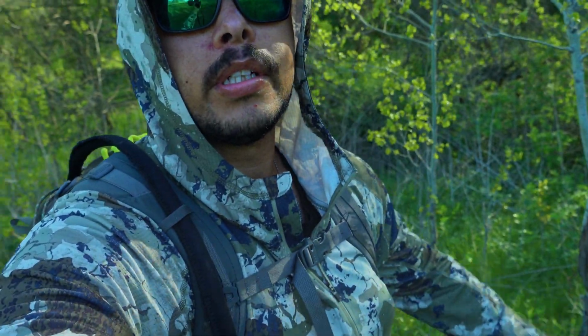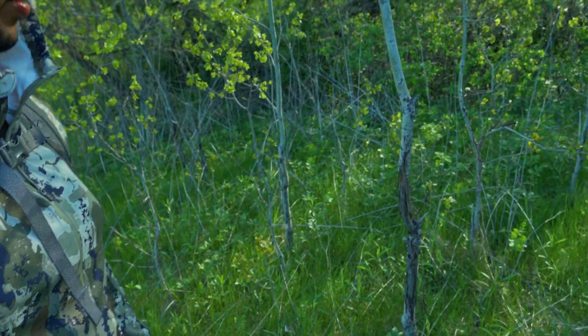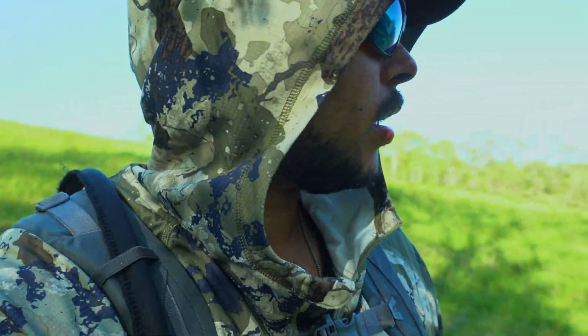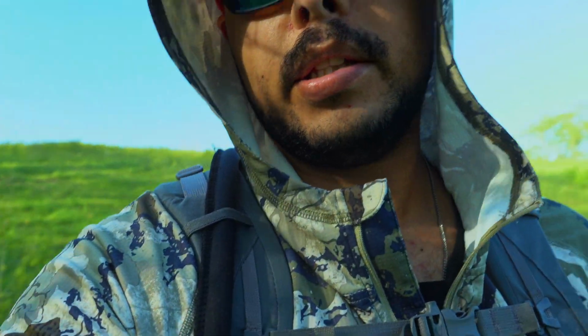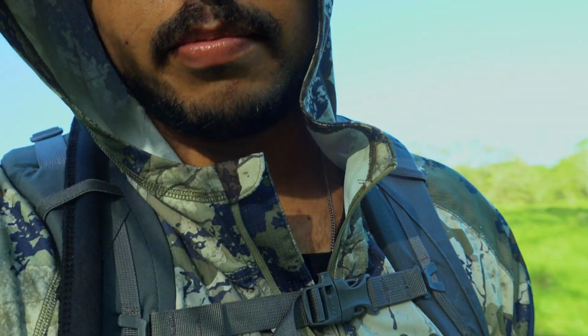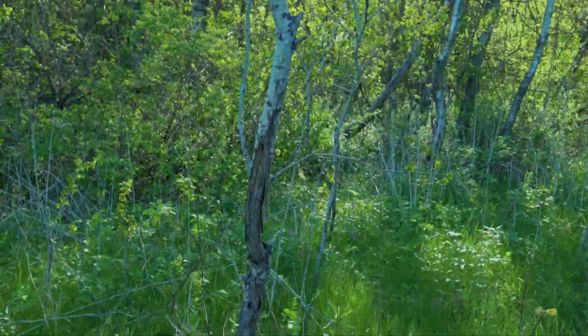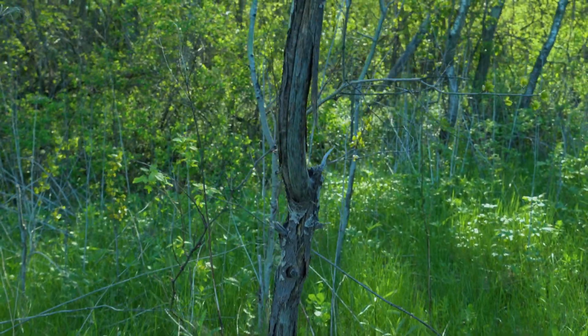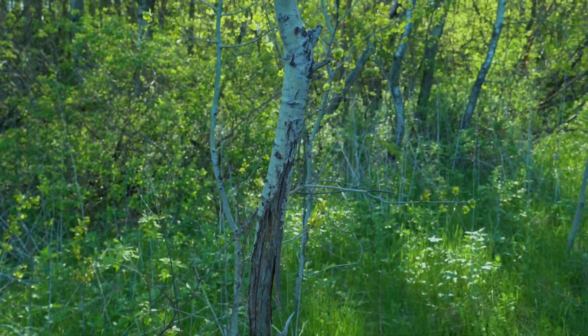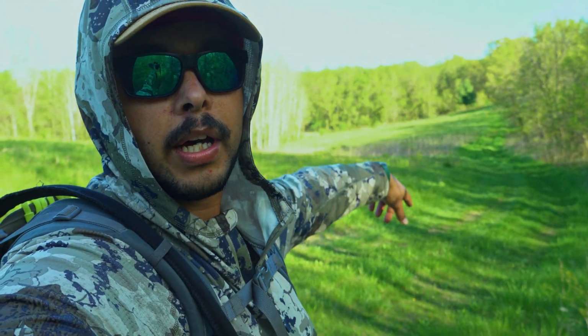So I'm back with you guys quick already. I wanted to show you what I'm finding here on these trees. These small little trees like this. I mean, I'm not 200 yards from the parking lot yet. And this whole stretch of walking path has been nothing but old rubs like this. Nothing but old rubs like that on all these little trees the whole way down this walking path.